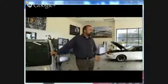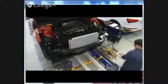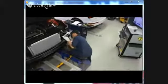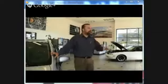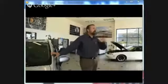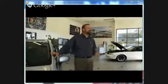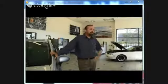Think about the estimator's time. It takes 20 minutes, maybe even 15 minutes, to get it up on a lift and to measure those things. But how long does it take you to write something? I mean, seriously, from the beginning to the end. From, hey, it's got a problem, to actually opening the file, sitting down, writing it, putting it on the estimate, ordering it, calling the parts guy, ordering it up. If you can do that in 15 minutes, you're hired here, because I would take you all day long. So getting it up front, that's the key to the whole thing.